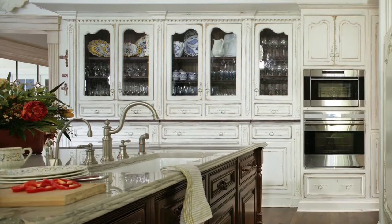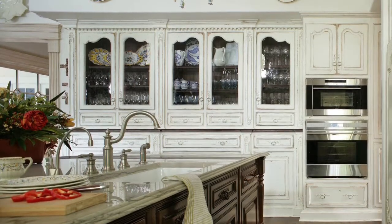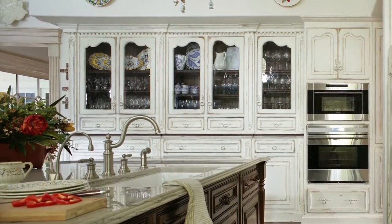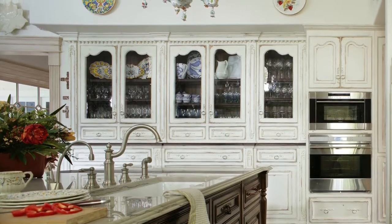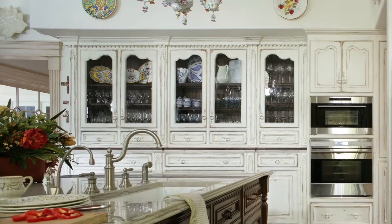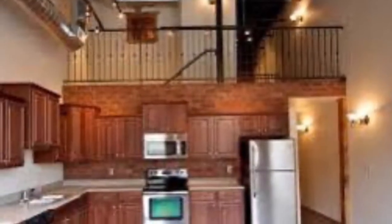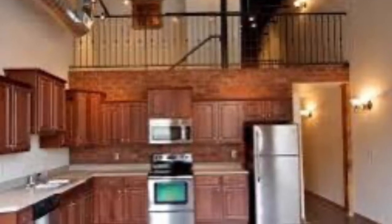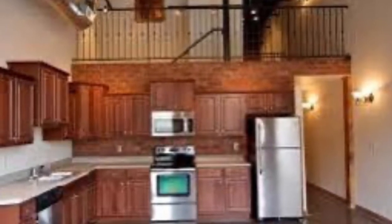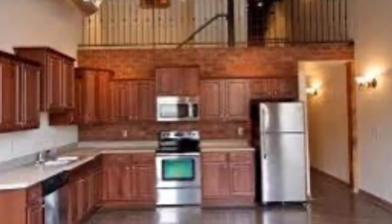For example, here's a super high-end kitchen filled with beautiful cabinetry by Habersham. But don't you think it would be nicer if those ovens could just blend into that cabinetry? In open plan multifunctional spaces like this loft space, do you really want to just look at this laboratory-like kitchen all the time from the living area?